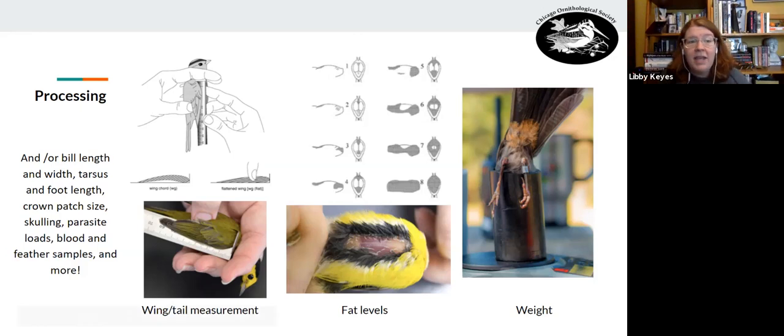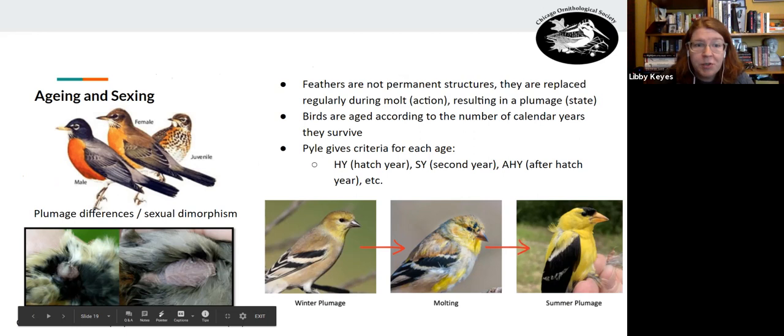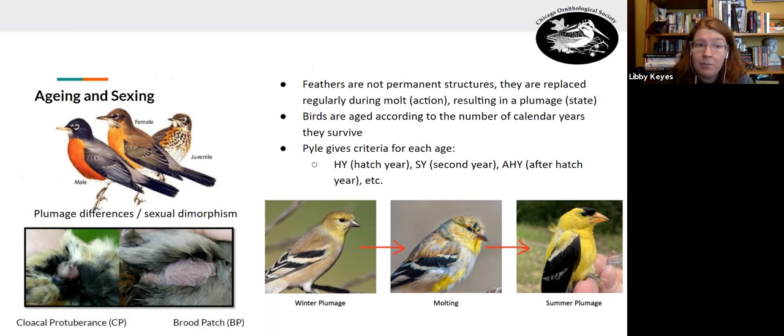And then finally, we have to age and sex the bird. Those are the other two big things that we have to do. Now, sexing is usually pretty straightforward. A lot of birds are what we call sexually dimorphic. They have plumage differences, and we're banding during the breeding season. So there's often, not always, but usually there's physiological differences as well.